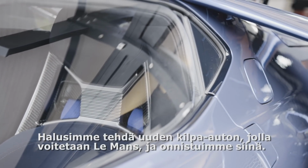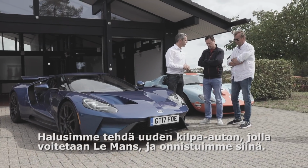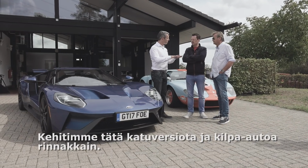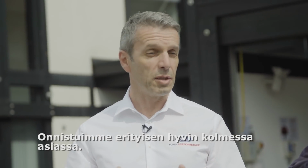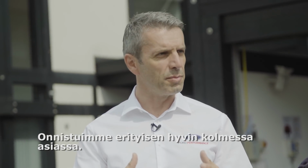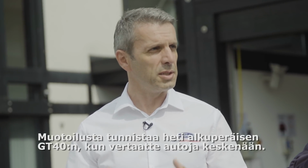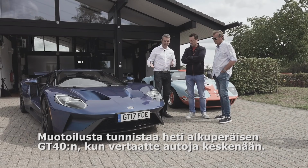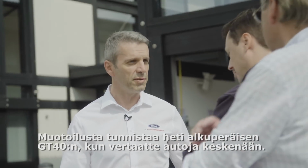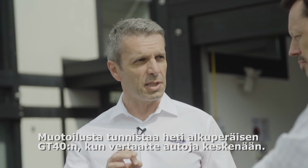What we have done on this vehicle, we have developed a race car to win Le Mans, which we actually did, and the road car next to each other. And what I think the beauty of the road car is that we actually have three and four items that we achieved with the vehicle. Yeah, the design, if you look at it, you can immediately recognize the GT40. Yeah, even if you look at the 66 or 67 car next to it, immediately is there.